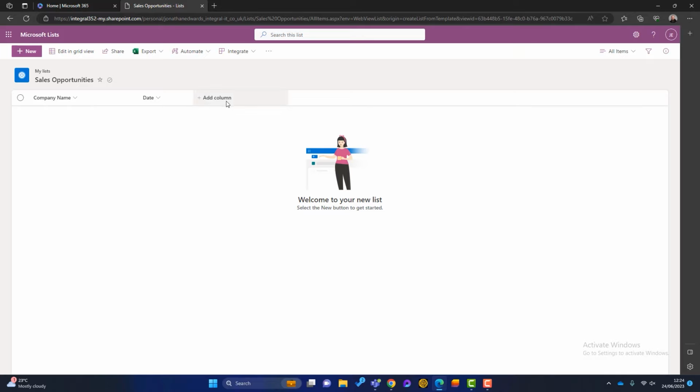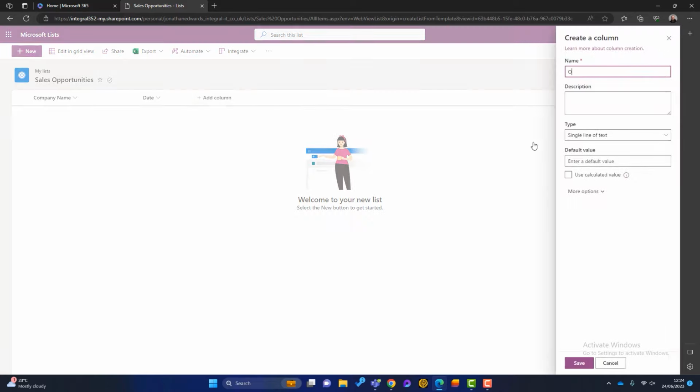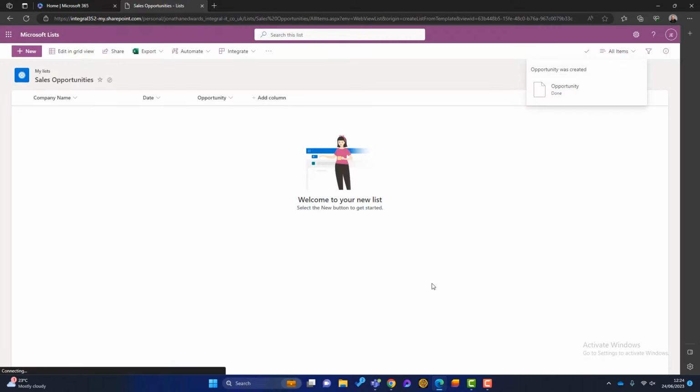And then I'm going to add another column. This is, again, just going to be a text box, okay? We're going to call this Opportunity, and this is just going to be a description of the opportunity. I'll do it as fast as I can. We can click on Save.